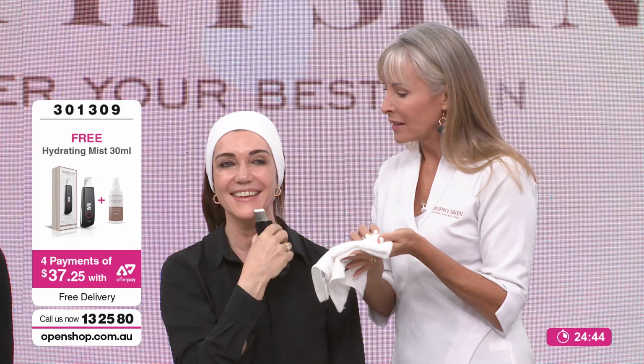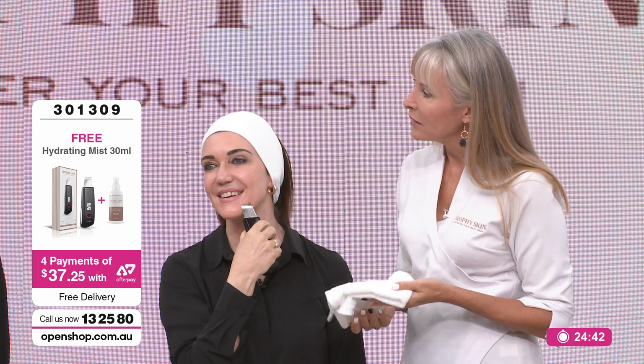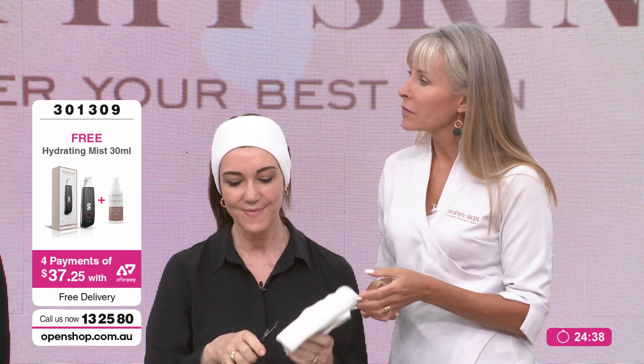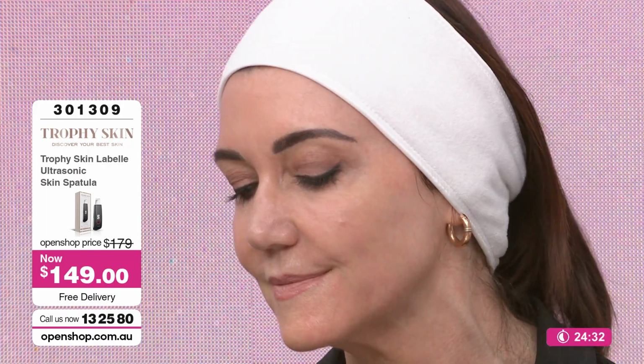Now, can I just ask, for any of the ladies or gents out there that may have had fillers, that may have had injectables, is this safe to use? Yes, it is. We always say wait about 48 hours, which is sensible with anything that you do. Give your skin a little bit of a break in between. And then it's perfectly safe to use. Okay, 48 hours, ladies and gents, if you've had any of the injectables or fillers, and then you are ready, set, go.